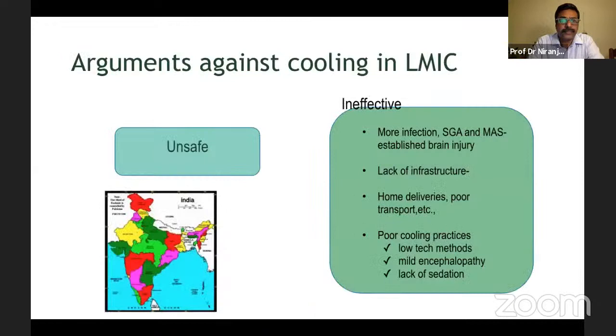Now, there are some arguments against cooling in low and middle income countries like India. The first thing is people feel that it's unsafe, mainly because of unregulated practice and the quality of intensive care is not always the same everywhere. And more importantly, there is a feeling that it might not be as effective as in high-income countries. The biological plausibility put forth is that there is more infection in India. So when you have infection, there is what is called the double hit theory. In the background of chorioamnionitis, the brain is already injured, as you all know, because of the cytokines. And on top of that, you have a double hit with asphyxia. The theory is that cooling will not be beneficial.